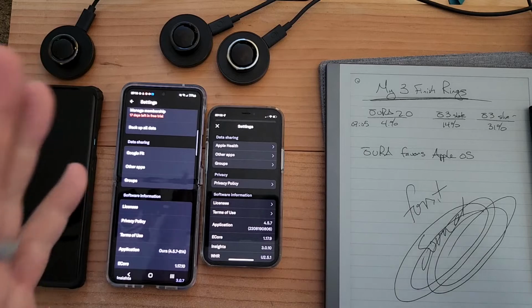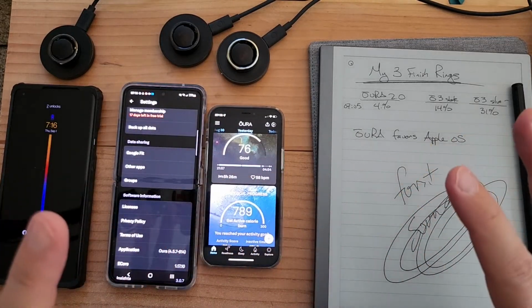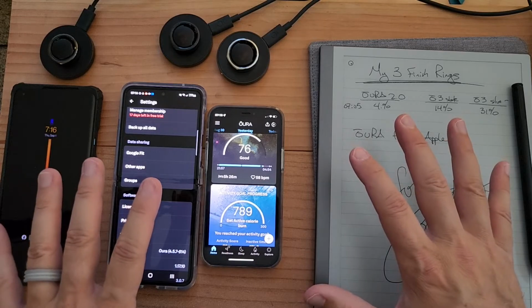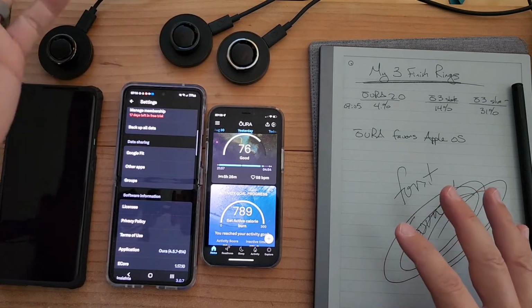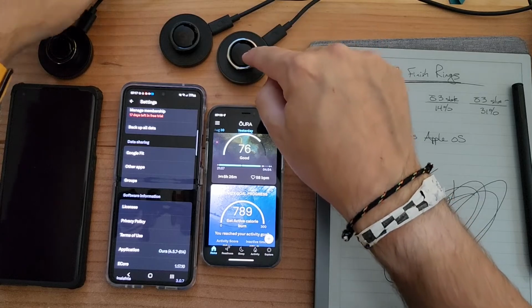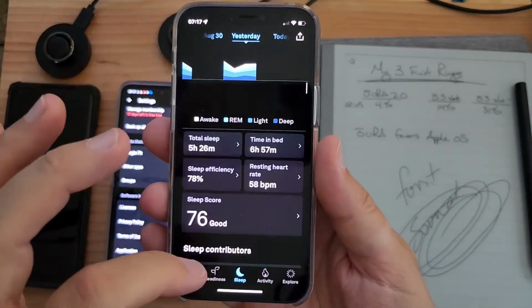But once again, Oura favors Apple OS. So if you want the easiest way to just get a great overall picture of your health, you spend a couple hundred dollars on the Apple Watch, and then you get the Ring. And if you want, you don't have to wear the Apple Watch to bed, because the Oura Ring does a fabulous job tracking your sleep, as we saw earlier in the app.